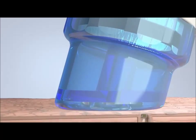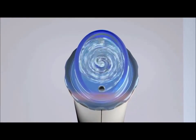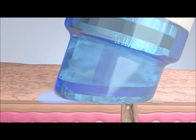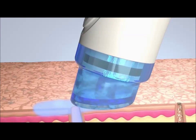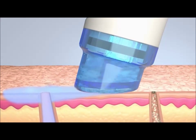The Hydrafacial MD Hydrapeel Tip's unique spiral design and powerful hermetic suction provides unparalleled non-invasive skin resurfacing and temporary pore opening to effectively cleanse, exfoliate, and extract impurities evenly without damaging the skin, while simultaneously delivering proprietary serums to the skin.